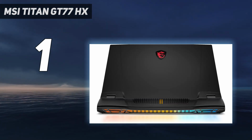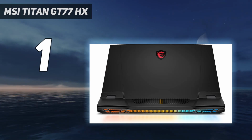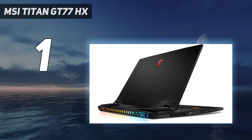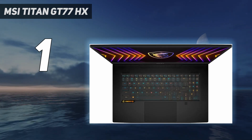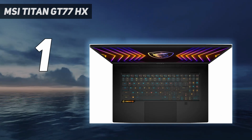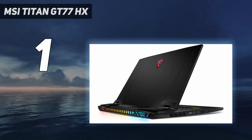Add in a Cherry MX mechanical keyboard that's an absolute pleasure to use, alongside per-key RGB backlighting to keep it looking good, and you get some luxury you don't see in most gaming laptops, even if MSI doesn't use the mechanical switches for the number keys or arrow keys. The battery life, at under 4 hours on our tests, makes the Titan a true desktop replacement.